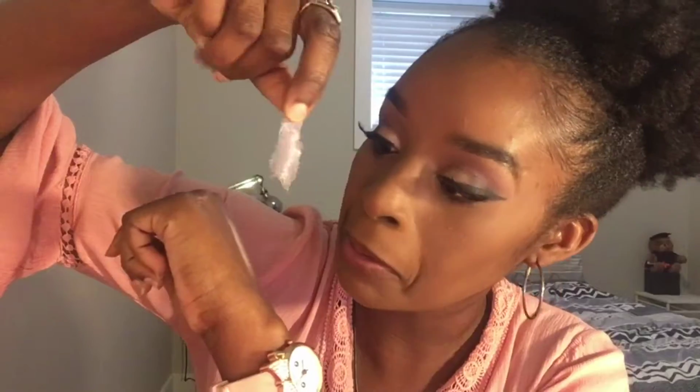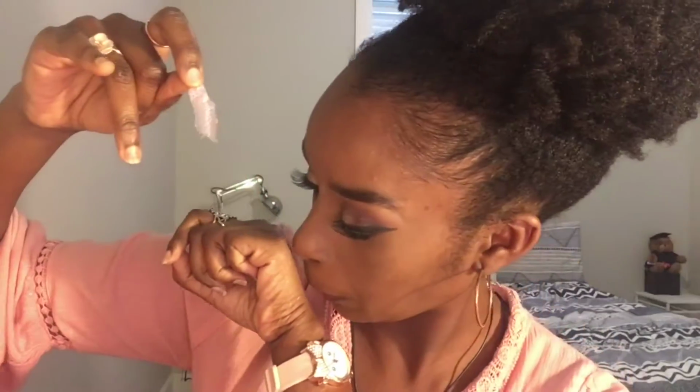Let me peel it off. Ooh. Ooh. Ooh. It leaves my skin smelling like watermelon, and it comes off pretty easily, so all in all, a good peel off mask. It's not gonna rip off your eyebrows, hopefully.